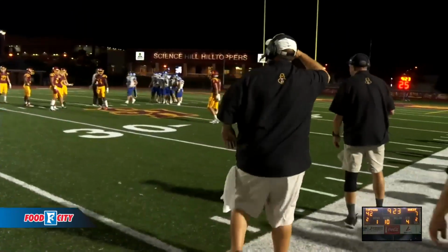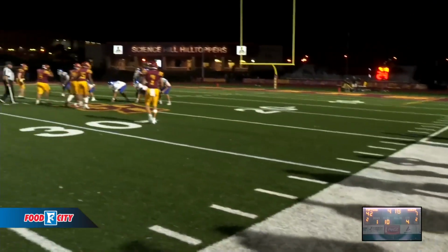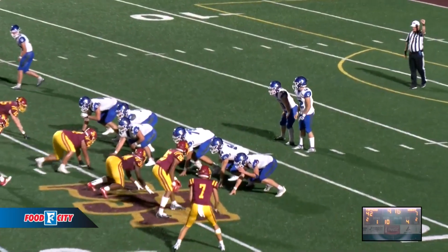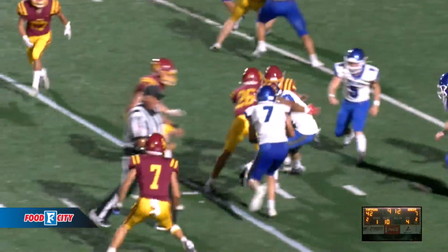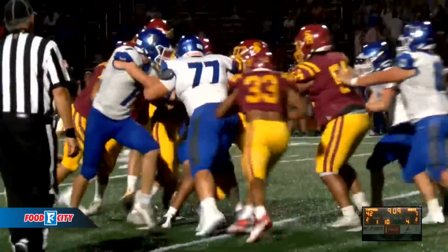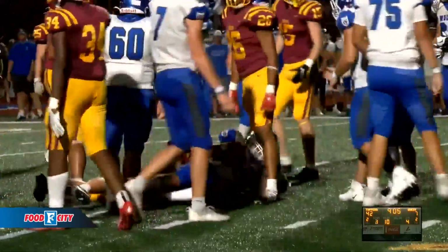9:20 to play here in the fourth quarter. Science Hill leads at 42-7. Westridge trying to cut into that deficit here, and they have their junior quarterback Bryson Horn, who takes the snap and sees a hole. Right up the middle he goes. And a nice pickup of 5 on the play.